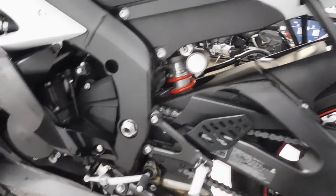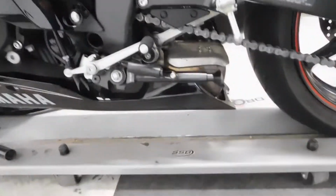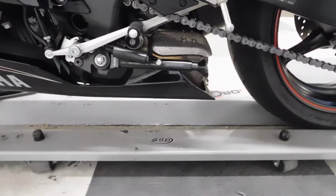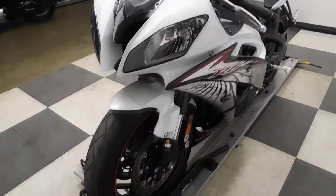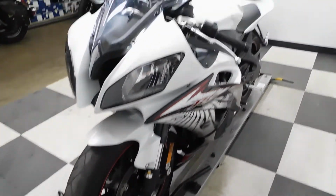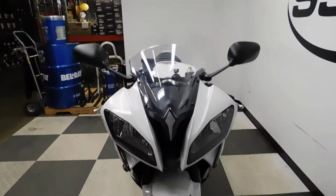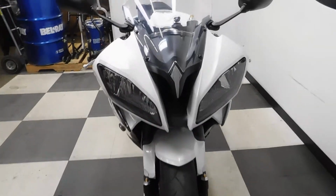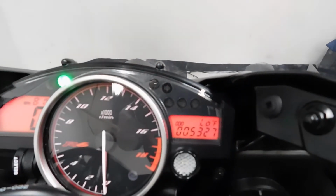This R6 has been lowered, front and rear, it looks like. And it also has an adjustable kickstand, so it could be raised back up if you don't want it lowered. Just like I said, a super, super clean R6. All right, 5327 is what's on it.